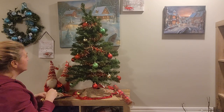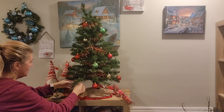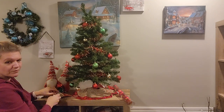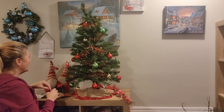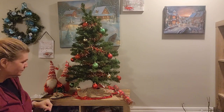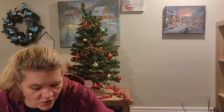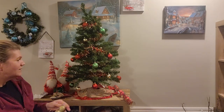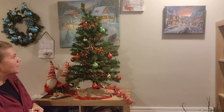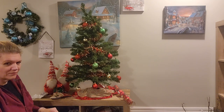Can't get in it, honey? Are you having a problem? Do you want me to come do it? He can't get in it. Charlie Brown tree. That's beautiful, but I like it. It's pretty. You're so mean. No, I do. I like it. It's pretty. You did a good job. Is it done? No. Oh, okay.